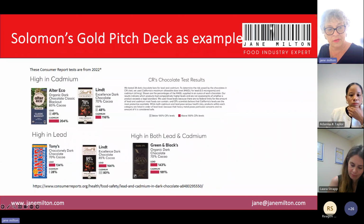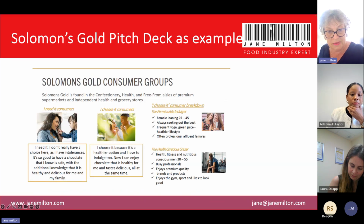And so then they're showing that these are tests they've done on other people's chocolate, how much lead they have in them versus theirs. And that's a big selling point for them. So it's good though, but they've got independent test results. So they're not just making claims about something. And then they've done some consumer testing and they say who their customers are. So again, helping you as a buyer to work out where you might be going to place their product, which stores. So that's clear and quick.